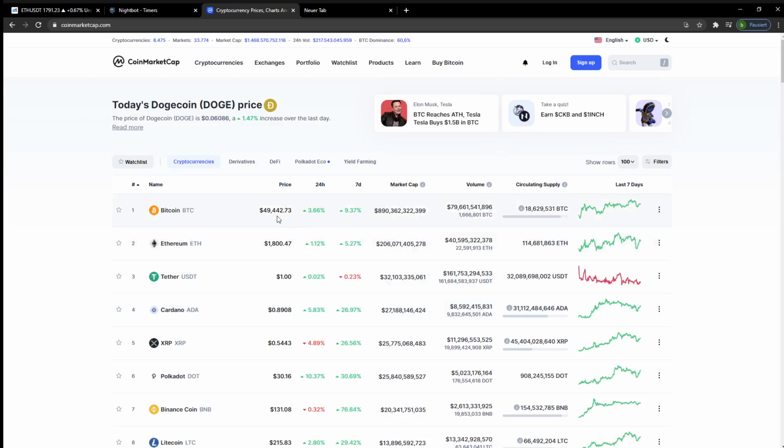As you can see, Bitcoin is now at 49,400. We saw the pump over 50,000, but Bitcoin was rejected at 50,000 and it's going down a little bit again. You can see on 7 days about 9%, daily 3.6%. And Ethereum on the 7 day chart about plus 5%, and on the daily only 1%. So let's take a look at it.